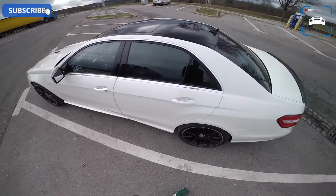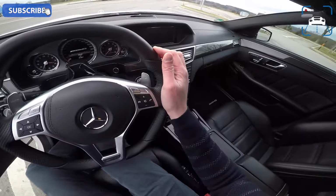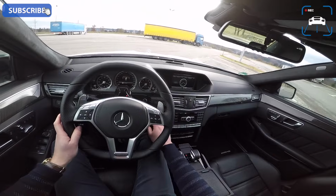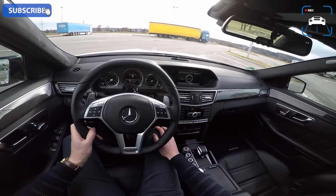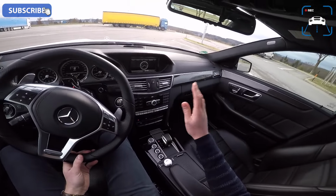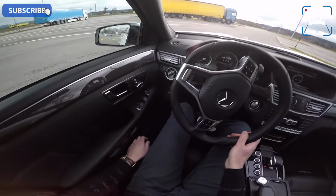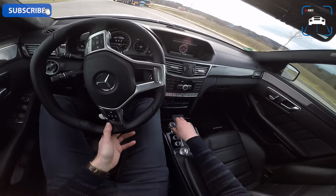Okay, so let's go for a drive. With those nostrils, it kind of looks like a dragon, which it is. It sort of shakes at idle a little bit, and it has a different exhaust as well, so it's more open, I think, which should produce a crazy sound. So let's go. Let's put it in Sport Plus.